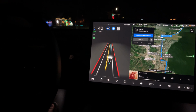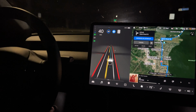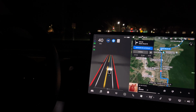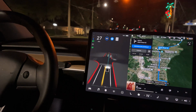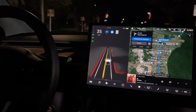I live in central Florida, and we do get quite a lot of rain at times, mostly in the summer. We're in our dry season now, but a lot of these roads, like the one we just came off of, at the bottom of it, it's pretty steep because it's designed for the water runoff to move quickly, but down the side of the road instead of just in the center.